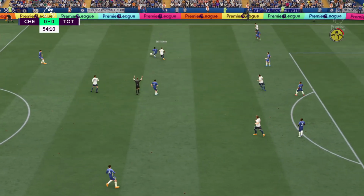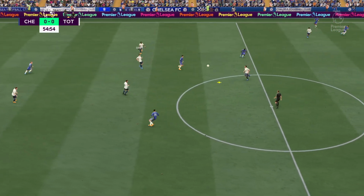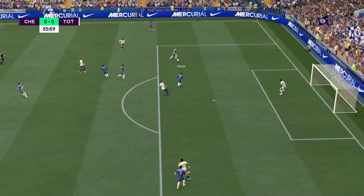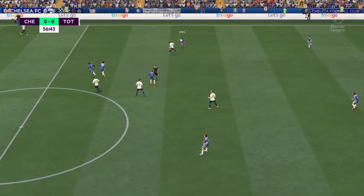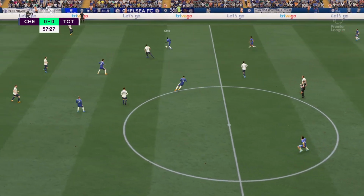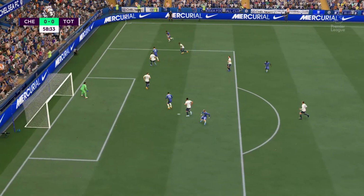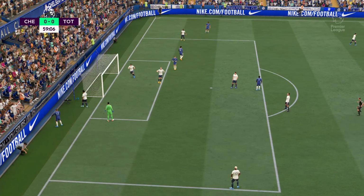Sessegnon. And he read it well. Kane. Well, untidy in possession from Spurs. Mount. Conte has it. Kai Havertz. And return to Havertz. They do pass the ball with authority. An utterly disappointing cross. Goal kick.